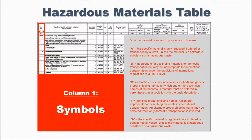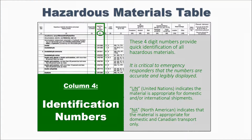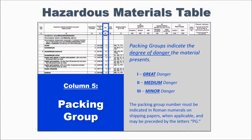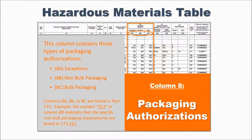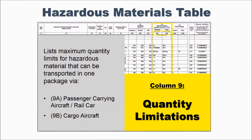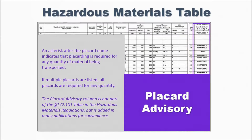Column 1, Symbols. Column 2, the hazmat description and proper shipping names found on the shipping papers. Column 3, the hazard class and division. Column 4, the hazardous material identification number. Column 5 is the packing group. Column 6, the packaging labels required to be used. Column 7, special provisions. Column 8, packaging authorizations. Column 9, quantity limitations. And column 10, more quantity limitations, this time on passenger and cargo vessels. The next line is the emergency response guide number, and finally, the placarding advisory.